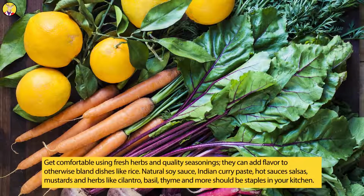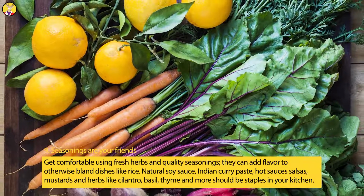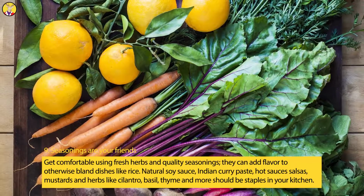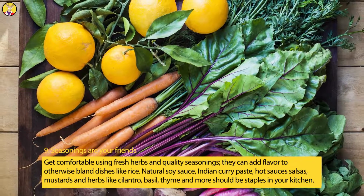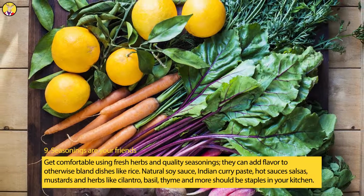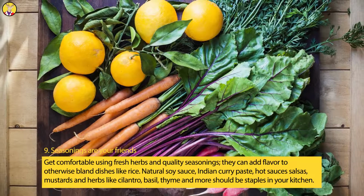9. Seasonings are your friends. Get comfortable using fresh herbs and quality seasonings. They can add flavor to otherwise bland dishes like rice. Natural soy sauce, Indian curry paste, hot sauces, mustards and herbs like cilantro, basil, thyme and more should be staples in your kitchen.